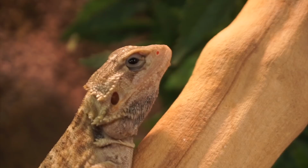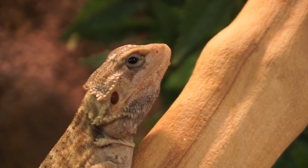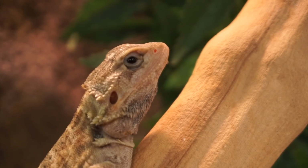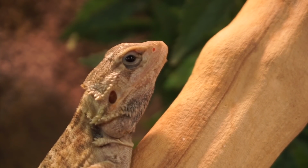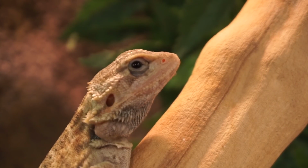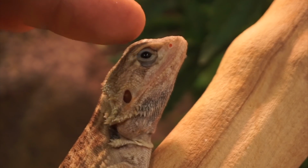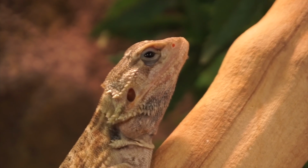It's not something easy to watch your bearded dragon go through. But honestly, the only thing I can do at this point is continue to consult the vet, maybe see if there's something else. I don't know if there's anything else I can do to get medication in there. I might have to go to injections instead. As you just saw, oral medication is not helping at all. Blue, are you okay, buddy?